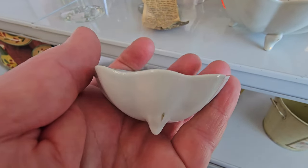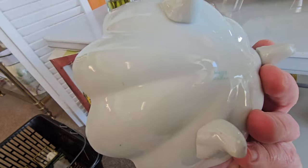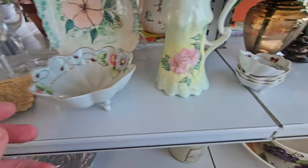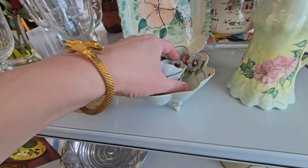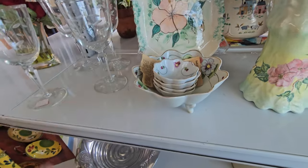Those could definitely be used for something else. So what do y'all think about that? So that's a huge salt dish right there. I don't know if I'm gonna get those or not. I may not, absolutely certain yet. But you could definitely use those for jewelry-related use.